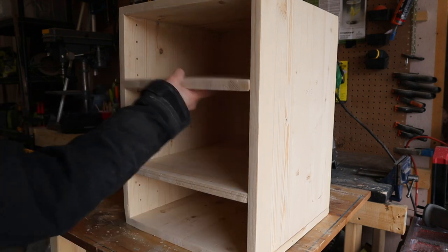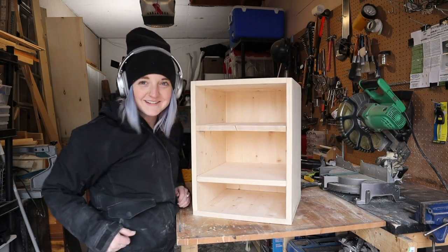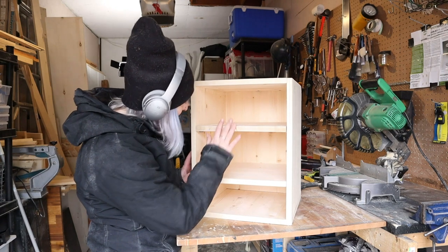I love it. Holy crap, you guys! I built a box! And it's got shelves that you can change around!